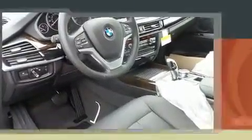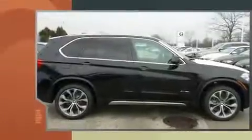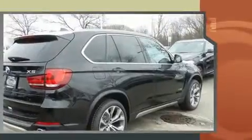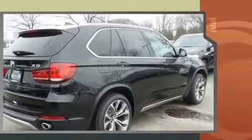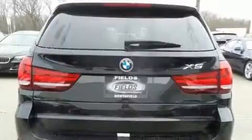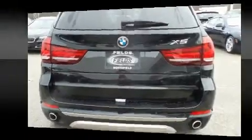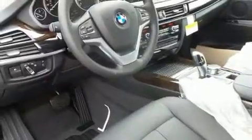BMW infused the interior with top shelf amenities such as leather upholstery, front and rear reading lights, a built-in garage door transmitter, a power seat, front dual zone air conditioning, heated steering wheel, and the power moonroof opens up the cabin to the natural environment.